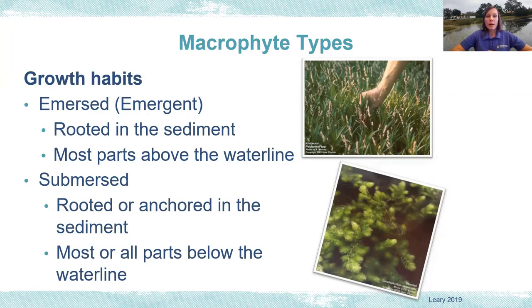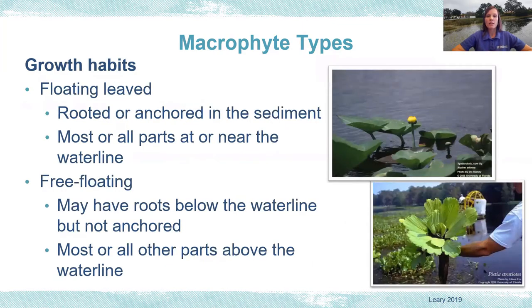So I told you that we're going to talk about macrophyte growth habits, and here we go. So we have emergent, which are rooted in the sediment, but most parts are above the waterline. Then we have submersed, which are rooted or anchored in the sediment, with most or all parts below the waterline. And that might change in the wet season versus the dry season, but definitely going to be submerged at some point. And then we have floating leaves, which put their leaves and their flowers above the waterline, but all the other structure of the plant is below the waterline, and they are rooted or anchored into the sediment.